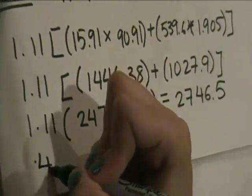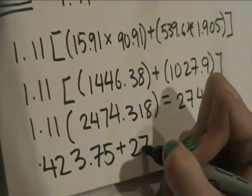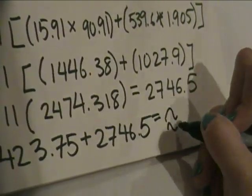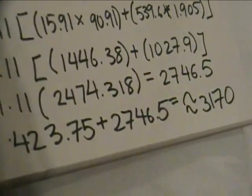You're almost done. Just add the first half of the equation to the second to get a total estimated energy requirement of 3,170 calories to maintain current body weight.